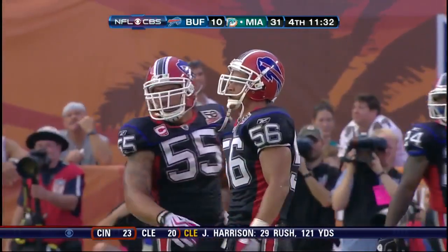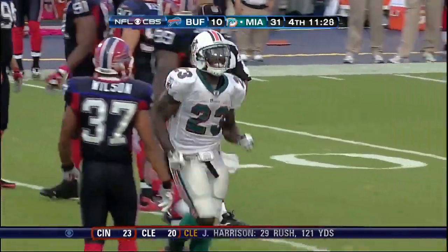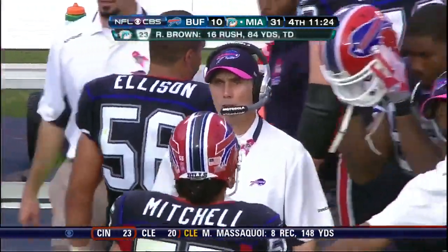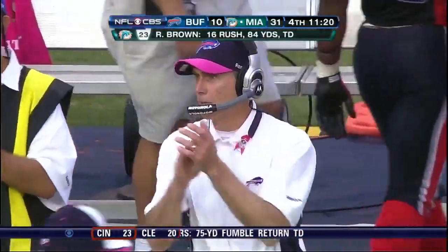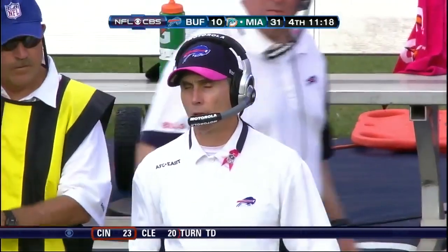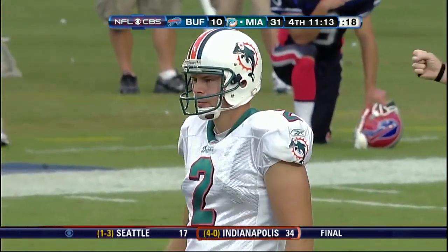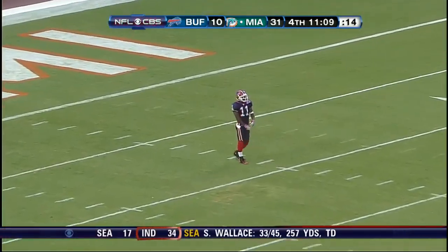Good sequence of plays by the Buffalo Bills defense. Yes, they've been on the field almost all day for more than a half, playing 64 snaps already in the game. But how about the job done there? Dick Duran tries to go for the onside kick. They don't get it. They give the Dolphins great field position, but for the Bills defense to stop them there, that was a huge sequence.